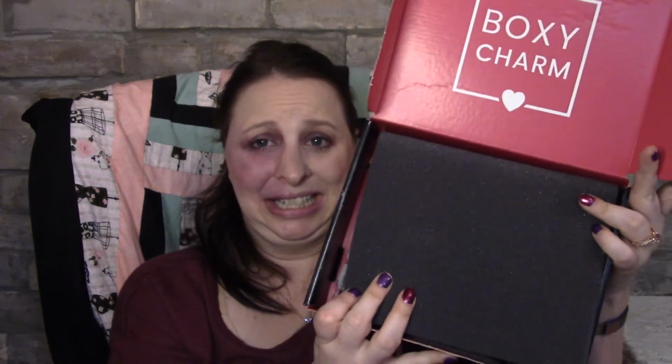So let's open this box, see what variation I get. I am reading that people are not getting their cards to tell them what variation it is. So, since they've changed the details, I don't even know what box I'm getting. Wish me luck. Oh gosh, I'm scared. I'm absolutely terrified.